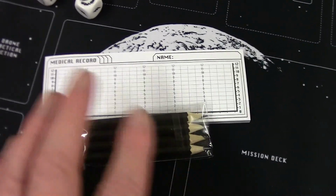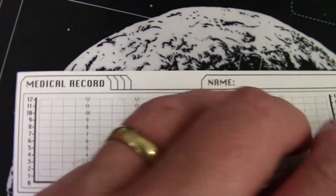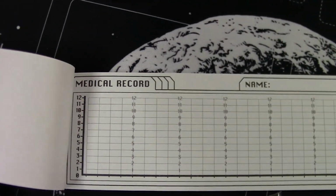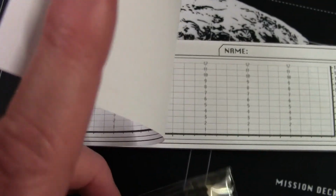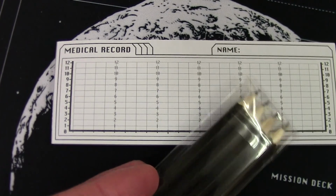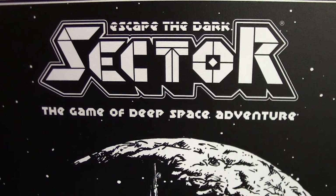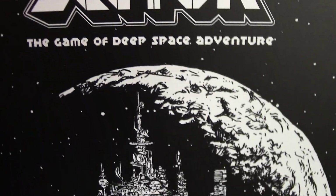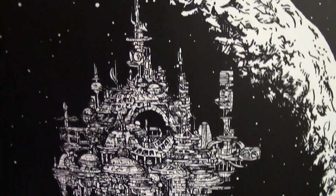And we've got Mission Pack 1, Twisted Tech. We're just having a look at some more of the quality here. Now you see, that's where you keep your medical records. You've got lovely little pencils as well, where you'll tick off how you're doing, your health through your battles. But going back to the Kickstarter that is available, the Escape the Dark Sector Kickstarter, get on there and you'll find all these expansions.